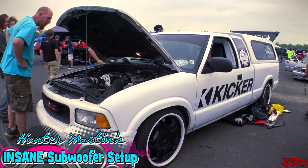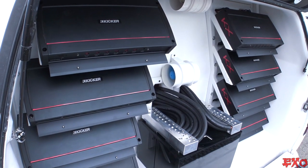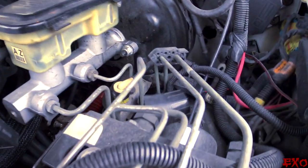I'm Hunter. I've got 8 Ascendant Audio Reference 215s on 8 Kicker 2400s at 1 ohm, 2 JY Power Case 80s, and then 2 custom Electric Service alternators.